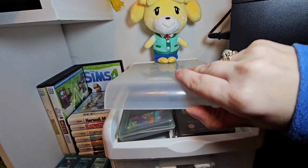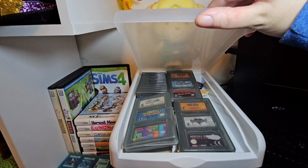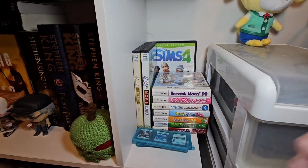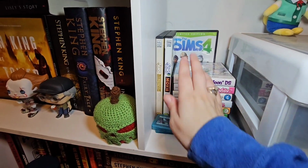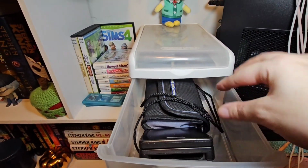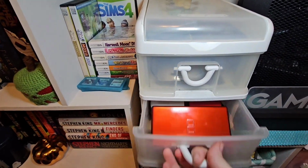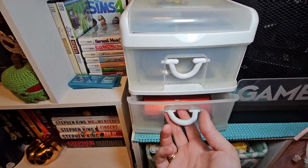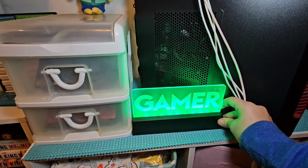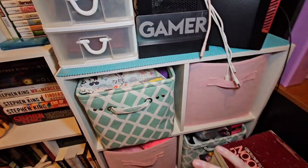And here is more GBA games. These are my DS games. And some computer games. My GBA and its case. My DS and its case. This awesome sign that I picked up. I love it. And these bins are craft stuff.